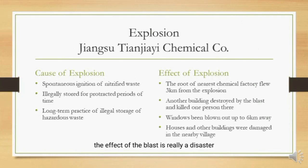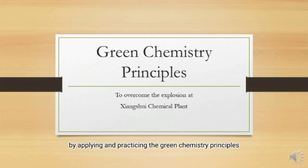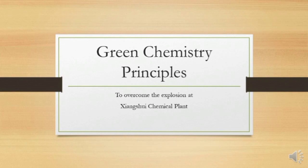The effect of the blast was really a disaster because the windows of factories were blown out up to 6 km away, while the roof of the nearest chemical factory flew 3 km from the explosion. Houses and nearby buildings were damaged, and one person who was in a destroyed building during the blast was killed. This situation could be avoided by applying and practicing the green chemistry principles, but there are also challenges in applying those principles. Let's see the first one that should be applied.